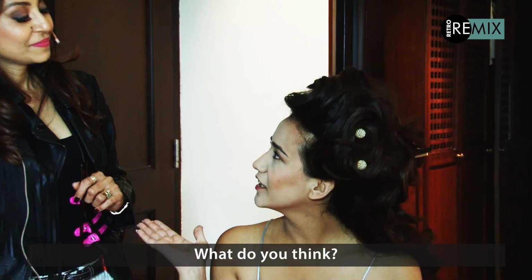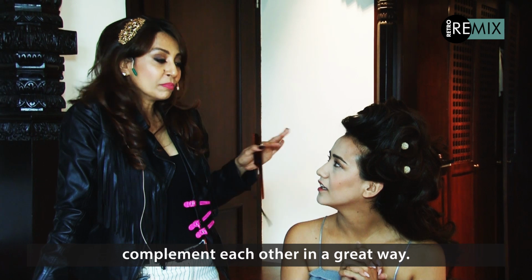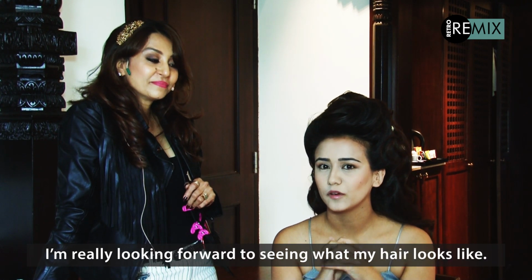So, what do you think? I think the color and the whole style put together just complement each other in a great way. It's really working. I'm looking forward to seeing what my hair looks like.